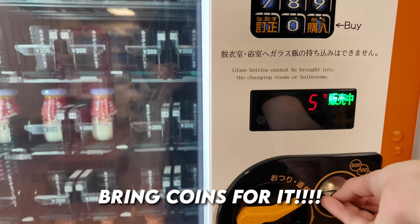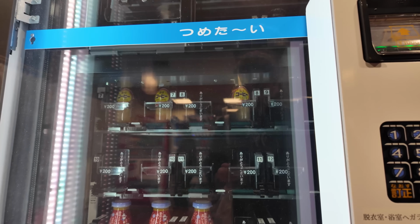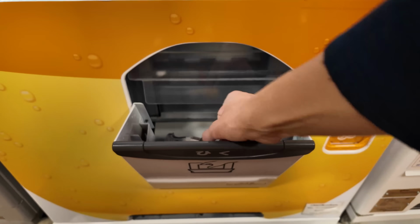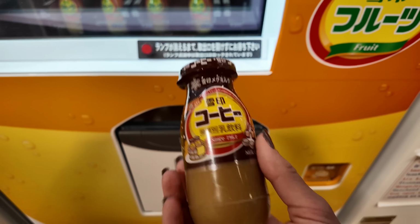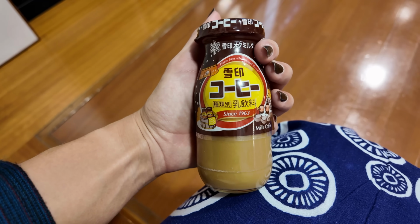And if you want to do what the Japanese people do, you can then enjoy a coffee milk or a fruit milk. Coffee milk is my favorite option. This is literally the traditional way to cool down after you've enjoyed the baths, is just to drink a coffee flavored milk or a milky coffee. Coffee milk. That's the way.